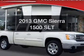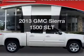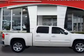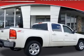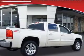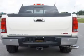Check out this 2013 GMC Sierra 1500. Travel the roads in style and comfort in this great vehicle. With a powerful 8-cylinder engine, the powertrain includes 4-wheel drive, driven by a 6-speed automatic transmission. Reach your destination effortlessly with GPS navigation.